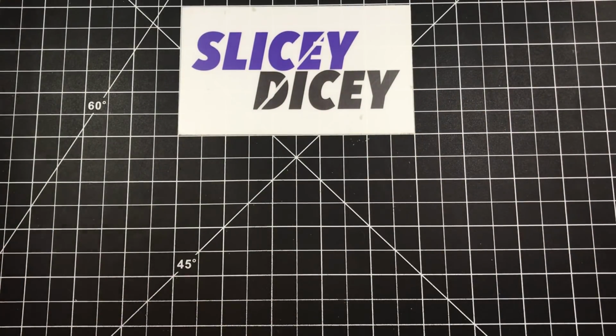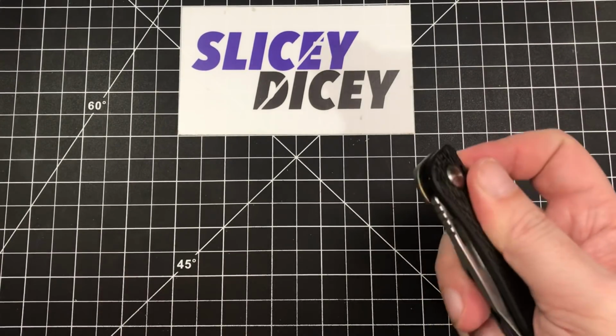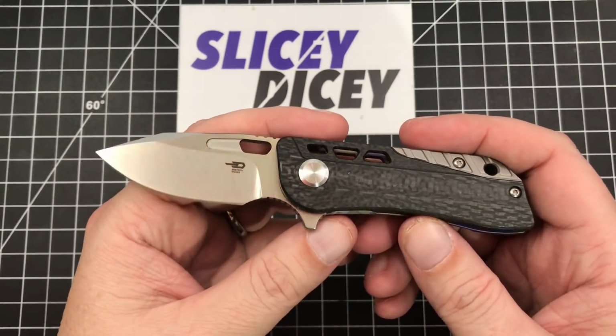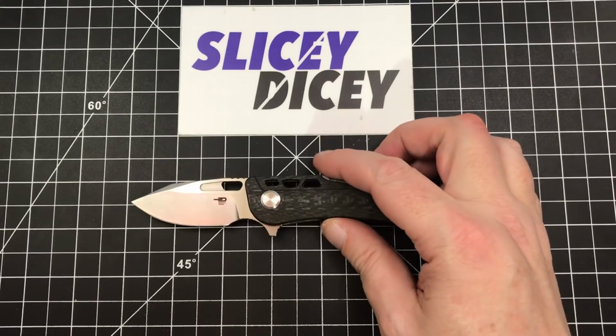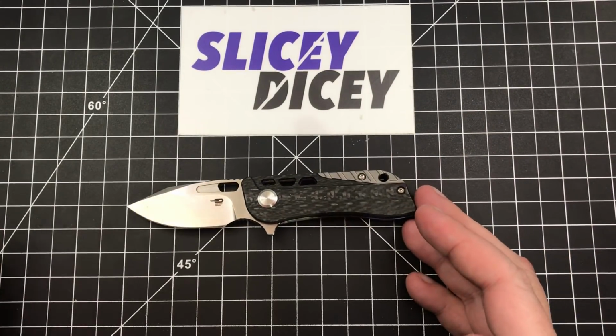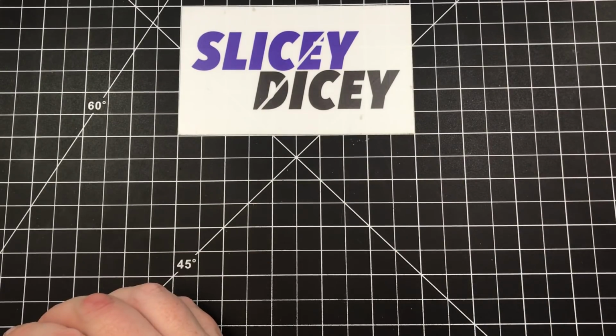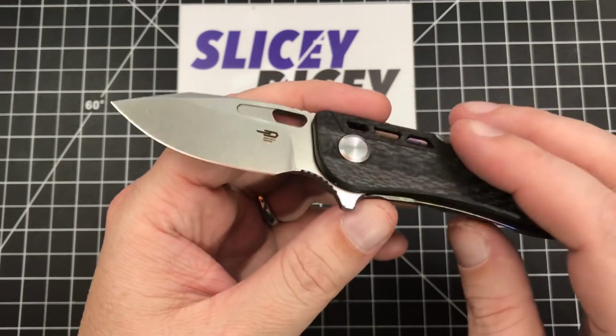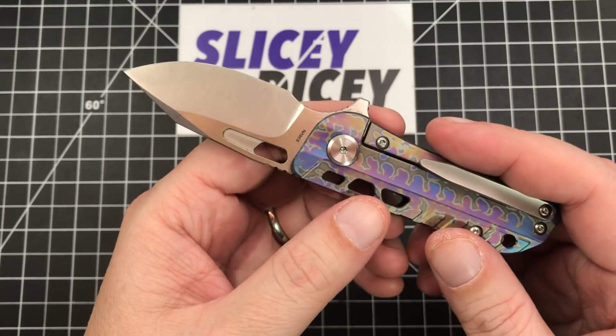Next up, this is one that I saw at Blade Show when they announced it, and then I honestly kind of forgot about it, and then it was available, and I got one. This is the Bestech Engine. Great knife. Great little knife. You guys know I love my little big knives, and this is definitely a two-point blade we got in here. It's like a 2.5 inch, 2.6 inch blade. S35VN, carbon fiber, titanium, looking at $160.